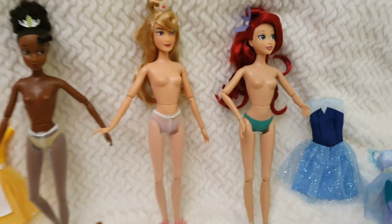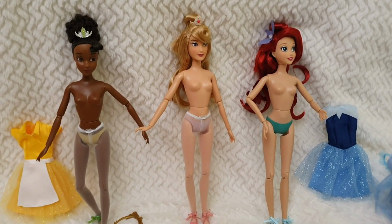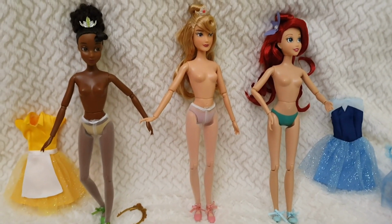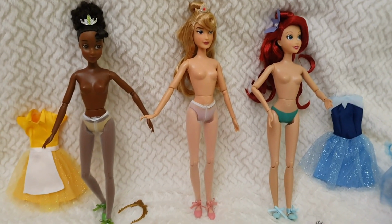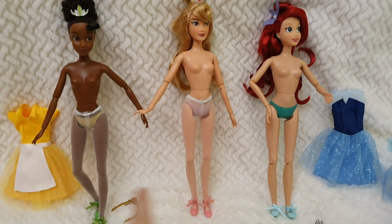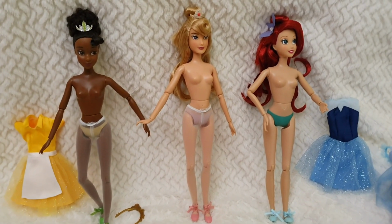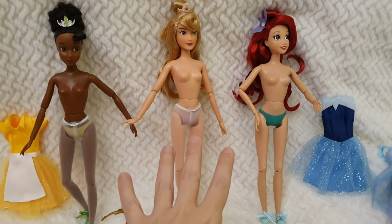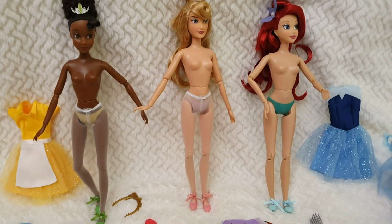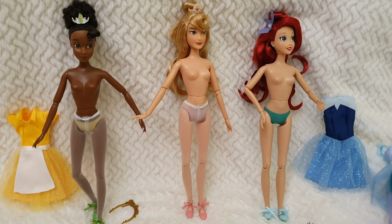So these are the three of them without the clothes. I was very happy to see that her legs weren't pulled to one of the sides, because sometimes it happens with this kind of articulation, so it's not horrible. And now what I'm going to do is condition the hair, and then I will move to the second outfit, and I'll give you all the details 360.